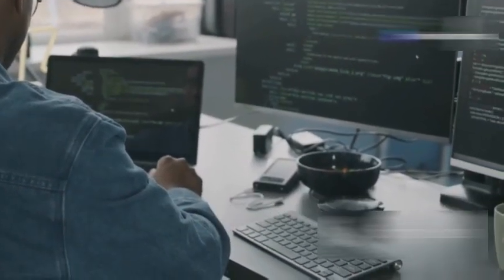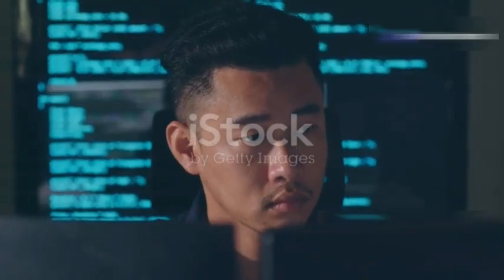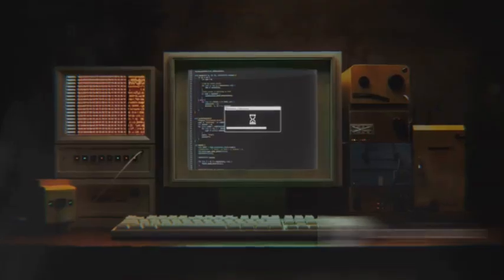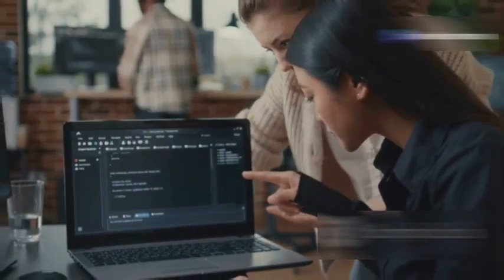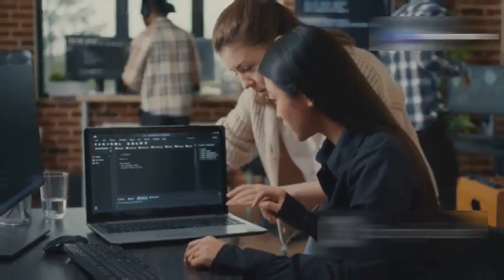Hey there, coding enthusiasts. Ever messed up your code so badly you wished you could go back in time? We've all been there. That's where version control systems like Git come in handy. Think of Git as a time machine for your projects. It lets you track changes, revert to previous versions, and collaborate with others seamlessly.